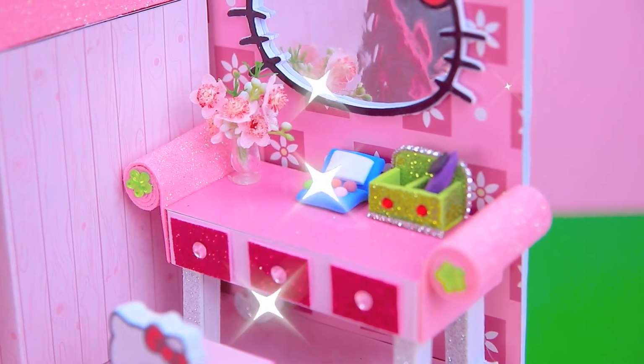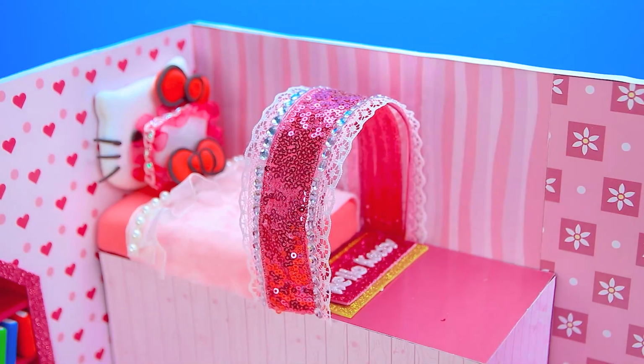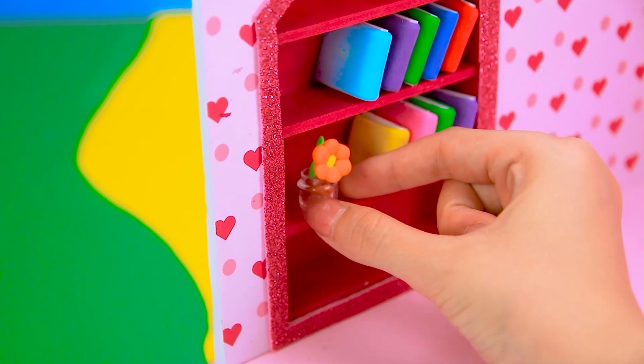I have an idea with Kitty. Now today, the main part, I would share you how to make Gorgeous Kitty's house with beautiful bed, gorgeous stair, pool, and more things from cardboard and clay. Hope you like this.